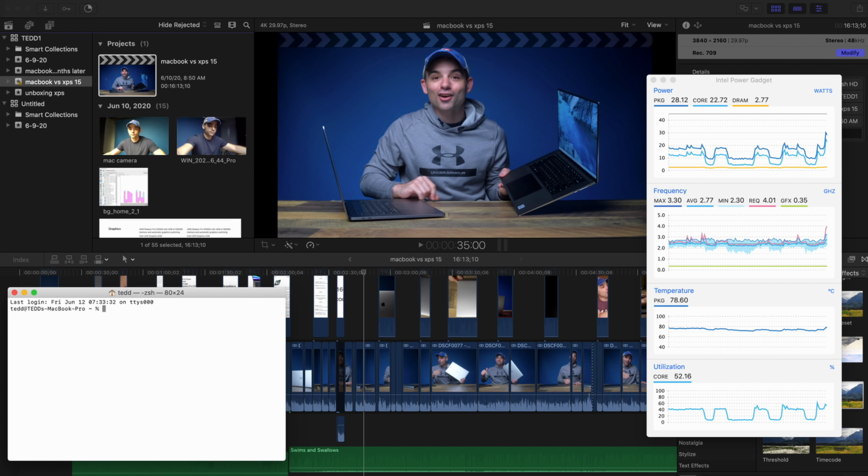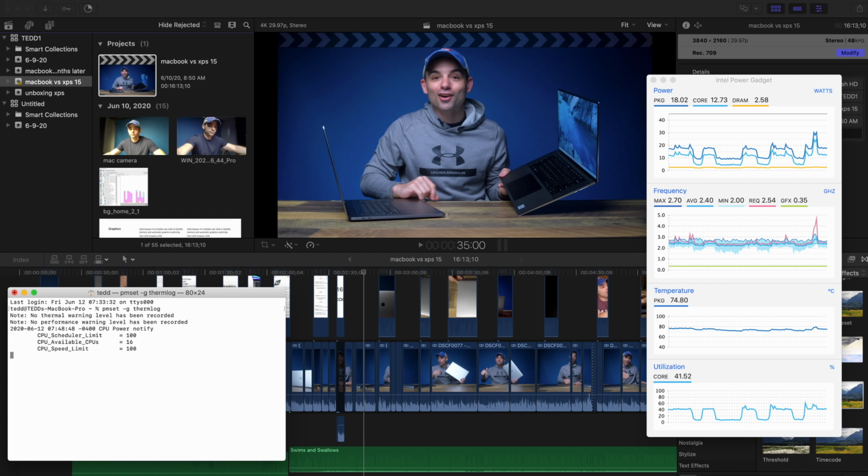That chip, that Intel i9, the 9th generation one, causes other laptops in this size and class to definitely have thermal problems. But the MacBook Pro 16 has a fantastic fan and thermal system. I've never had an issue. I've never once had a throttling issue during video rendering or doing other graphics and CPU intense tasks.